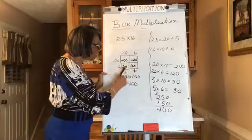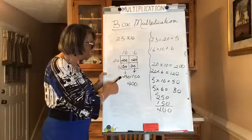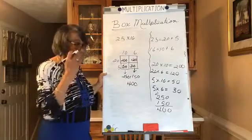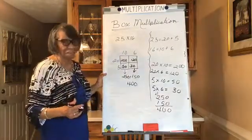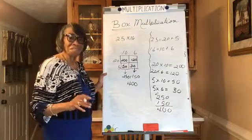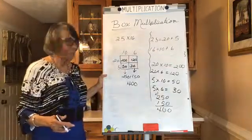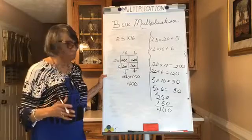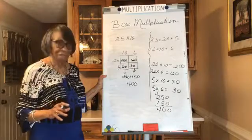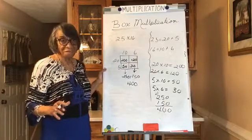Now you can use the method that you need to use. If you want to add all of these in a row at one time, good. Otherwise, what you can do is just add each column and then find the sum of those partial products. Now that is not a difficult thing. I think it was thought to be difficult because it was different. But this is easier for some students than the regular multiplication. If you have questions, shoot them. But this is not a difficult process.